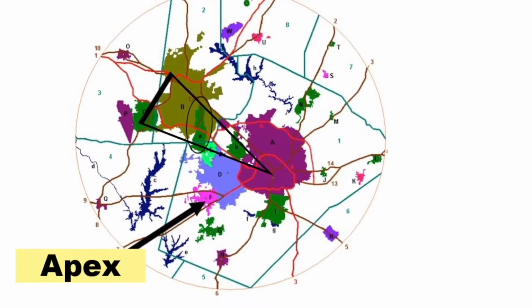Now, the next three areas that are part of the A list, first area is Apex. Apex is right on the other side of the 540 Beltline that comes around, and it's going to be about 20 minutes to downtown Raleigh and about 20 minutes to the park. In Apex, you're going to get a little bit more for your money in terms of lot size and house, but 20 minutes each way basically, so that's the price you'll have to pay. But a lot of people like Apex.